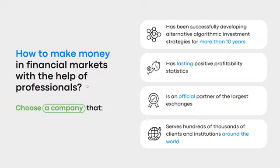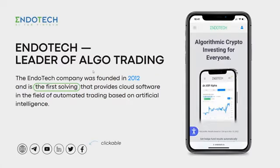So let's kick this off with the question of how to make money in financial markets, because many people want to make money in financial markets but don't have the knowledge. They don't know how to trade on Forex, on the stock market, on the cryptocurrency market. So obviously they need a reliable partner, a reliable company that is capable of doing it and that has a long track record and positive statistics as far as profitability. This partner also has to have partnerships with big exchanges, right? And ideally serves thousands of clients and institutions. And the name of this partner is Endotech.